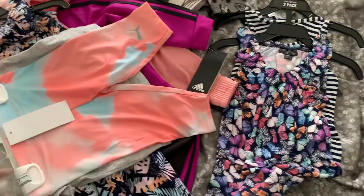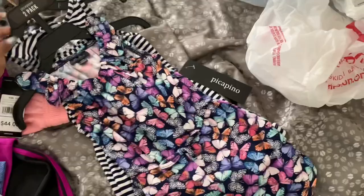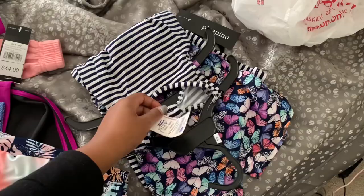And then I also got her this two pack of rompers for the summertime. Put on some sandals, she's good to go. This two pack was $7.99, $6.99 actually at Ross. So I went to Ross, Marshalls, and Burlington.